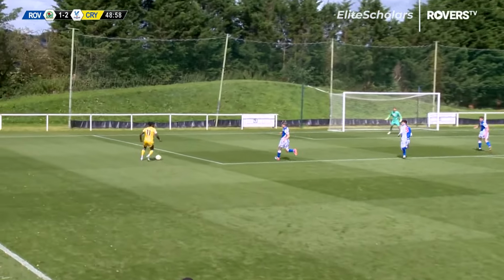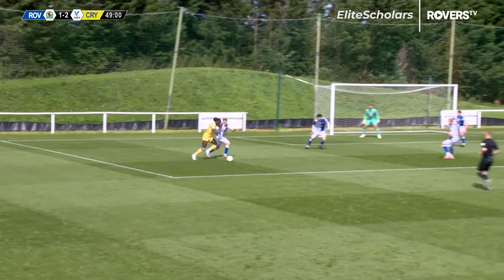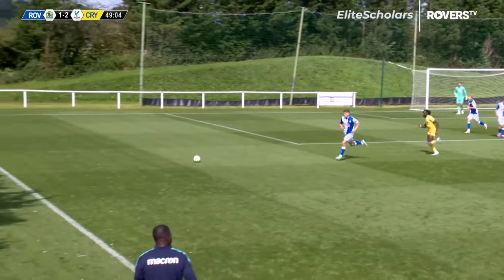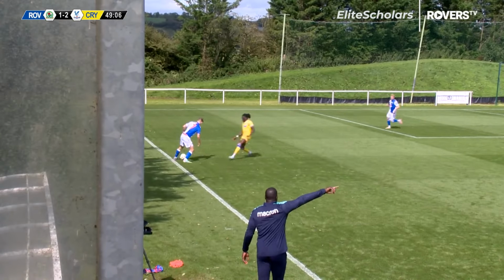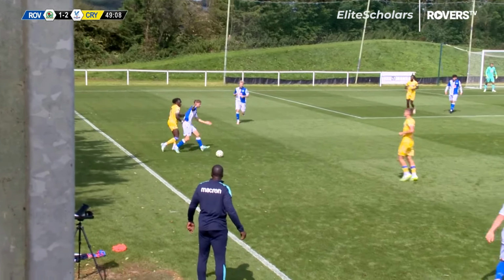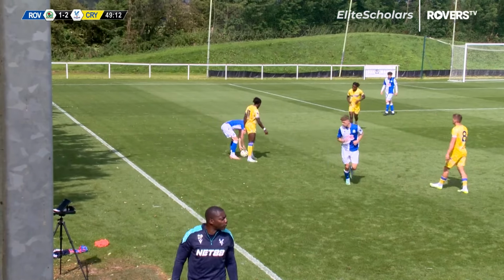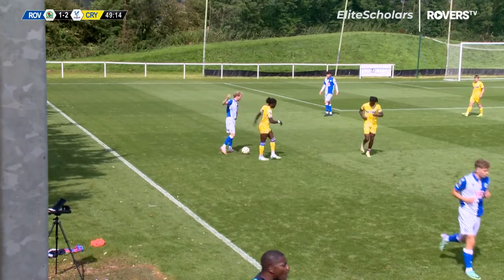Palace looking to respond at the other end. Agbinon gets infield, gets a shot away. Good block there by Reece Doherty. There's Doherty himself. Lovely play from him just to flick it beyond Agbinon and gets Rovers a free kick.